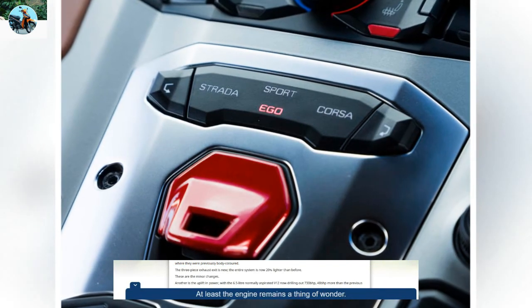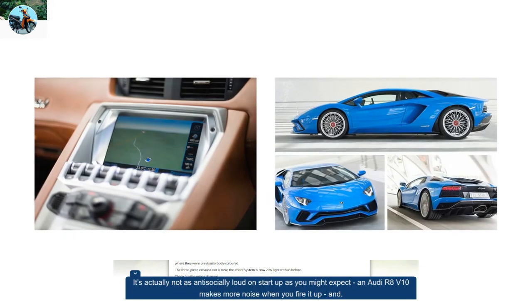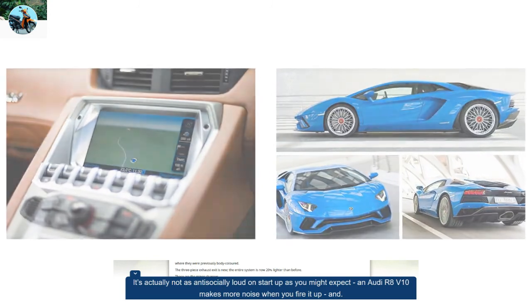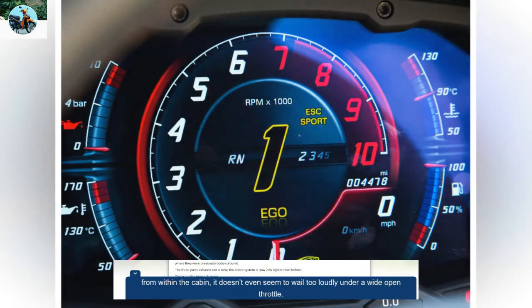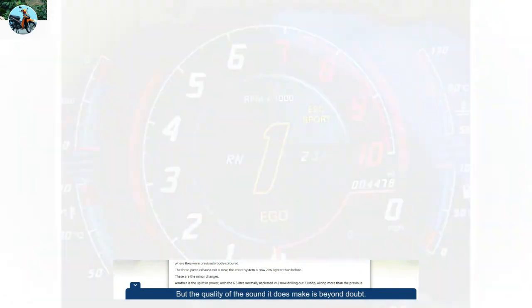At least the engine remains a thing of wonder. It's actually not as antisocially loud on start-up as you might expect. An Audi R8 V10 makes more noise when you fire it up, and, from within the cabin, it doesn't even seem to wail too loudly under a wide-open throttle. But the quality of the sound it does make is beyond doubt.